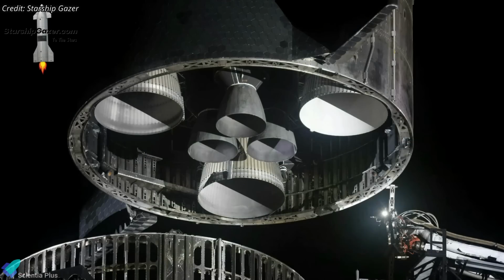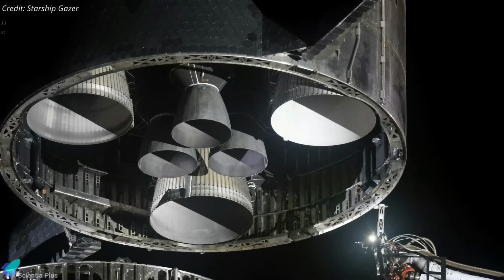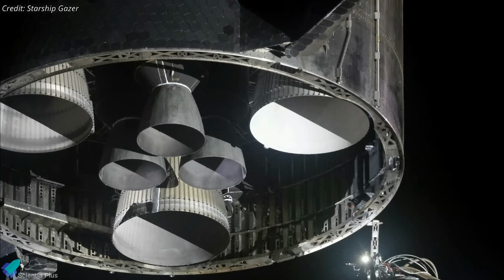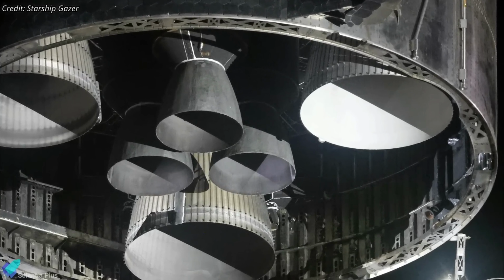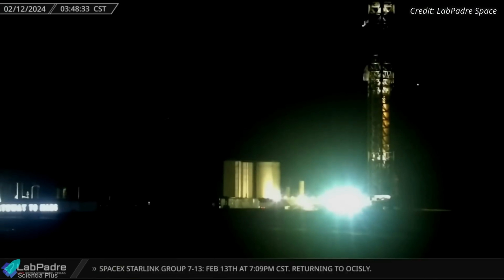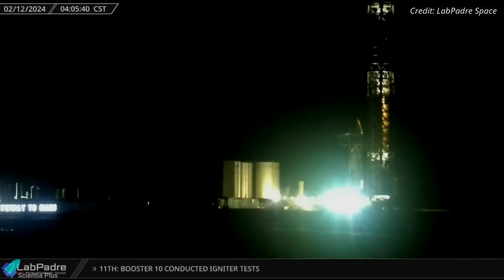launch mount. In this image captured by Starship Gazer during the lift, you can see a Raptor vacuum engine unblemished compared to the rest of the engines. This could be the Raptor vacuum engine replaced on Ship 28 when it was at the production site. A center sea-level engine was also replaced on the vehicle, but it is difficult to say which of these three was it. Surprisingly, Ship 28 was removed from the Booster 10 a day after the full stack.